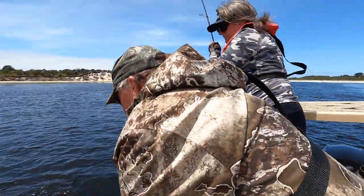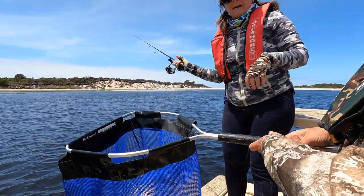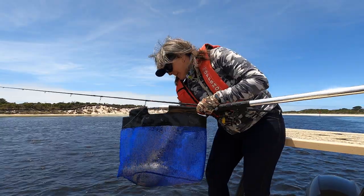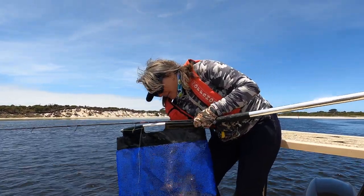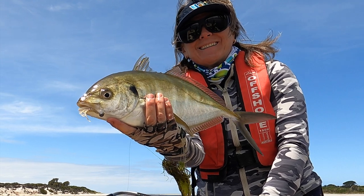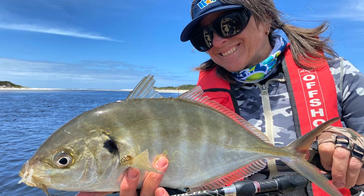Big. Oh, well done. Get a photo of that. Wow. Well, I certainly wasn't expecting that in this shallow water, I must say. It's an amazing place, isn't it? Oh, my goodness. Oh, here he comes. Nice. He picked up a bit of salad there with him. Lovely.